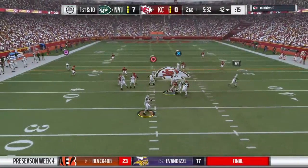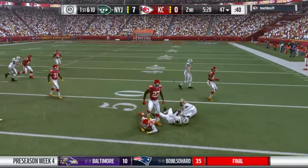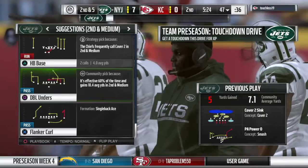They go play action here on 1st down. Over the middle to Smith. And he'll go down right around the 47 this time. 5 yards on the catch there, brings up 2nd down.